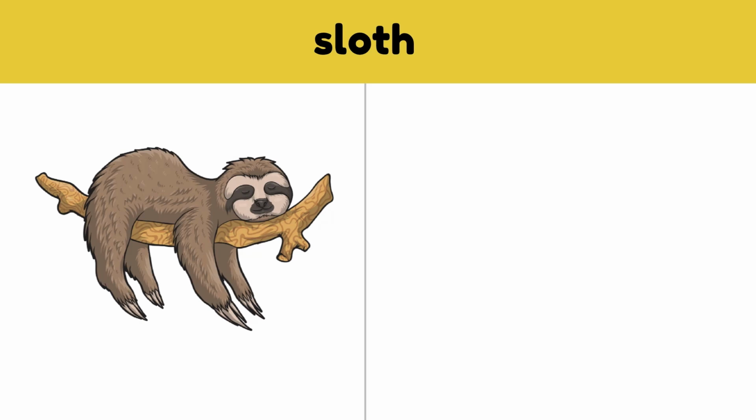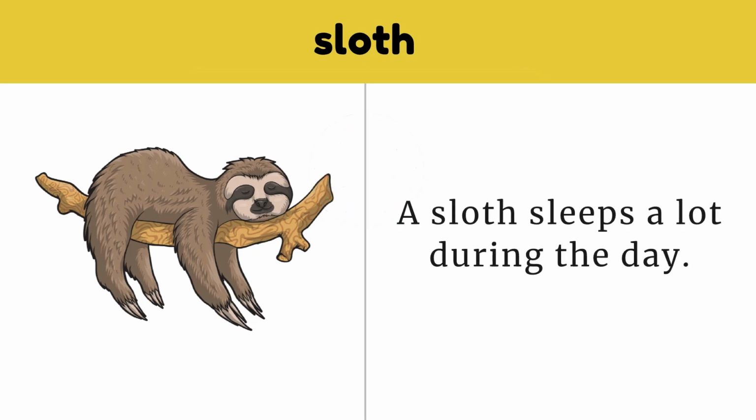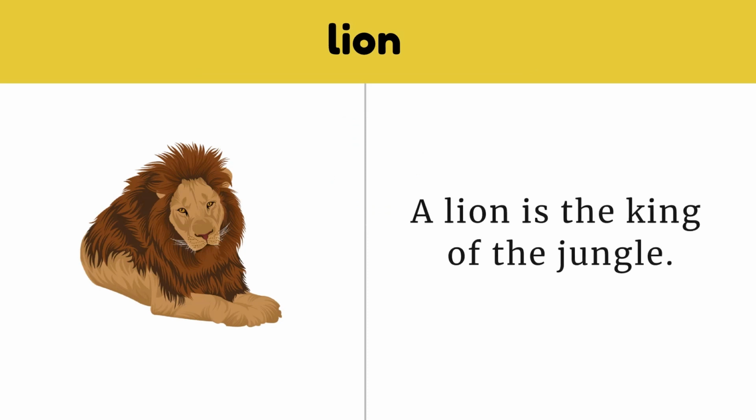Sloth. A sloth sleeps a lot during the day. Lion. A lion is the king of the jungle.